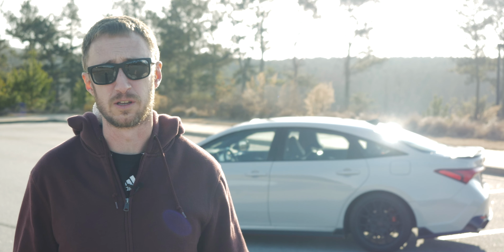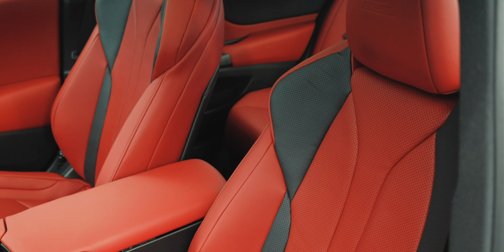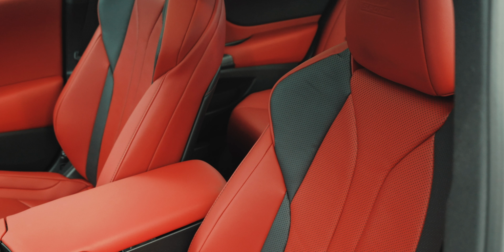And this is a little bit of a problem when the Lexus ES350 F Sport exists. My Lexus tester was just under 54 grand, but you can actually get a lot of the F Sport goodness for under $50,000, especially if you skip the admittedly excellent Mark Levinson audio system. You can still get the F Sport adaptive suspension, the superb F Sport seats, and my personal favorite, the F Sport steering wheel. But seriously, Lexus, why does it cost more money to get the F Sport steering wheel?